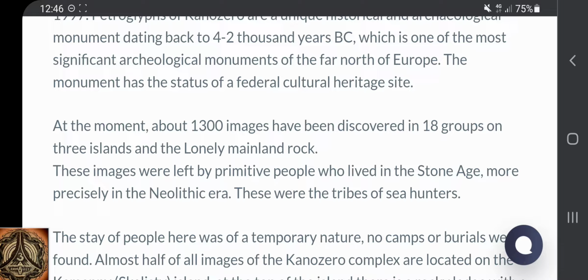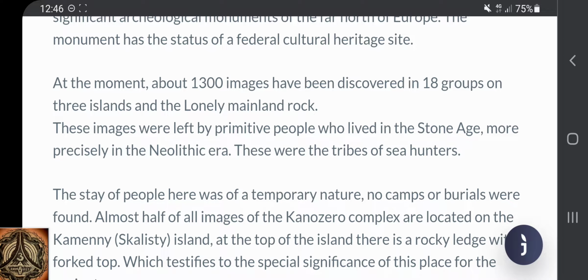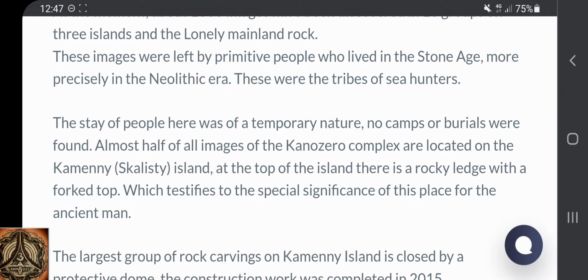At the moment, about 1,300 images have been discovered in 18 groups on 3 islands and the lonely mainland rock. These images were left by primitive people who lived in the Stone Age, more precisely in the Neolithic era. These were the tribes of sea hunters. The stay of people here was of a temporary nature. No camps or burials were found.